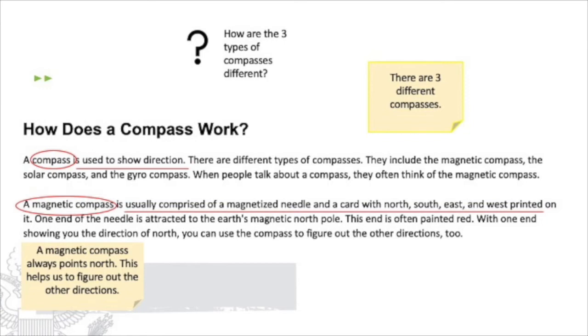I stopped and jotted a few things. The first stop and jot says, there are 3 different compasses. But then that made me wonder, how are the 3 types of compasses different? Another stop and jot I had says, a magnetic compass always points north. This helps us to figure out the other directions. I think that stop and jot is going to be very important when answering the question that we had for our purpose for reading.